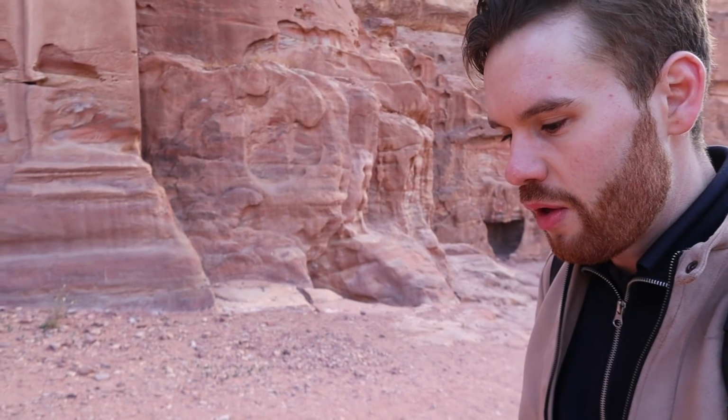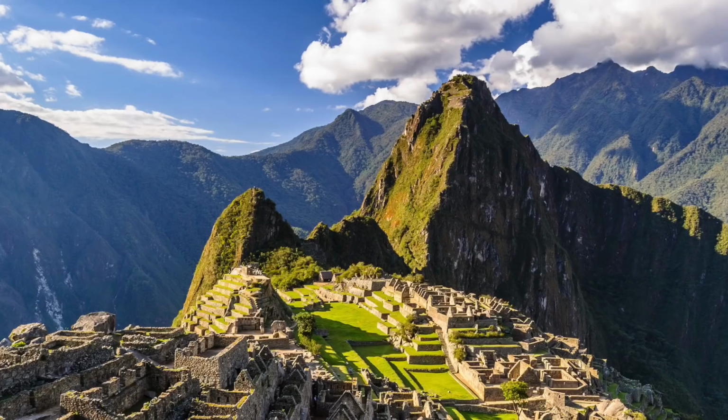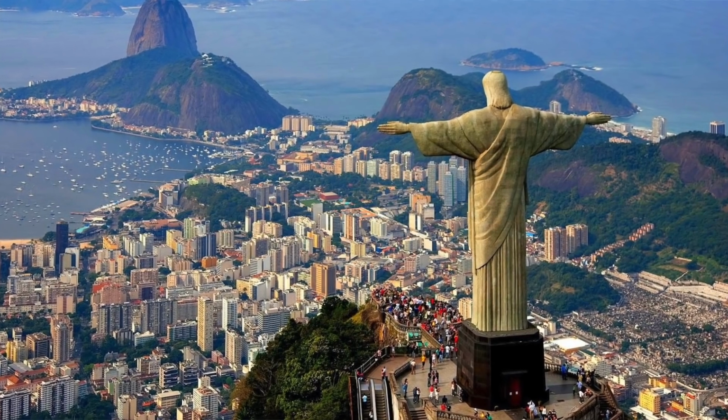This is now the 5th wonder of the world that I visited. 6 if you include the last wonder of the ancient world that's still remaining, the pyramids of Giza. After this, there's just 2 more, which is Machu Picchu in Peru and Christ the Redeemer in Rio.